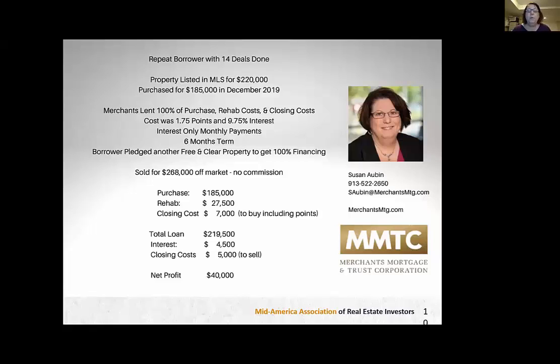He then sold the property for $268,000, and he sold it off market, so he had no commissions, and he sold it in March. It was like middle of March. So the numbers there show what he bought it for, and his rehab. So his total cost was $219,500, including his points and closing costs.